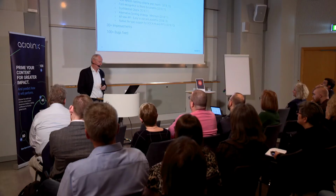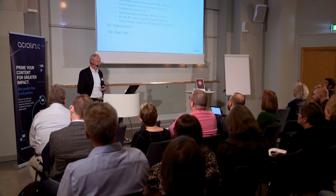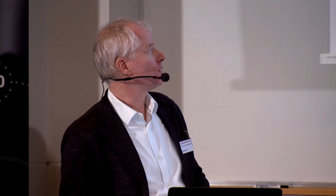A really important part of the platform strategy is the new APIs that we have, which allow us to build much more rapid integrations with other technologies, or more likely to have partners build integrations with our technology much more quickly. We've also introduced native support for the XML formats under Office. Lots of other improvements and bugs fixed.